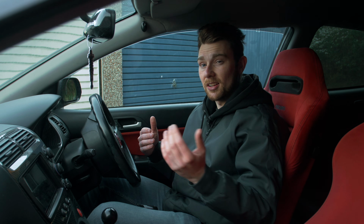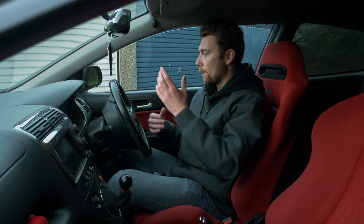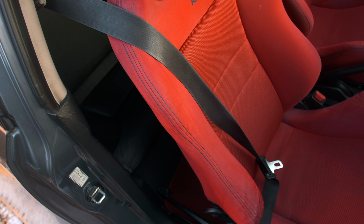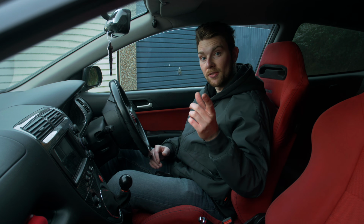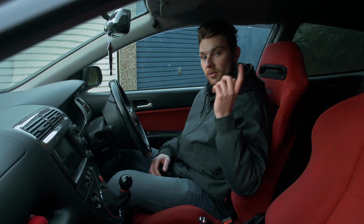And the last thing on the interior that could be just a me problem, not sure if this is a general EP3 thing, but the seatbelt sort of retracts really slowly for me and can just sometimes stay out, which I guess isn't that big of a deal, but obviously it doesn't bother me that much because I've done nothing about it up to this point anyway. So that's going to do it for the interior, but let's jump outside and answer some of the questions that you guys wanted answering from Instagram.